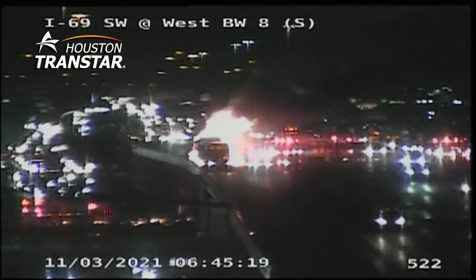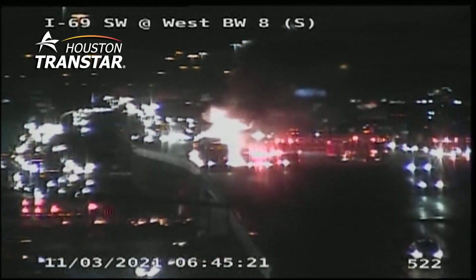Good morning. Traffic alert out of Meadows Place, southwest side of town. A truck is ablaze right now. Flames are being seen shooting off of the highway onto the service road. Obviously, emergency crews have already blocked feeder road traffic. This is 59 northbound, right before the Beltway at West Belfort.